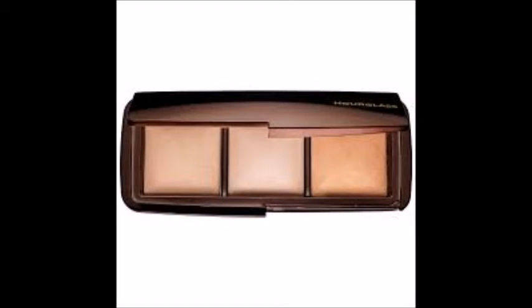Next is a really controversial one, but I know there is a small minority of people with me on this. It is the Hourglass Ambient Lighting Palette. I know, I'm so horrible, but honestly, I don't think this is made for super greasy people because it always looked wrong on me. It always made my makeup look weird.